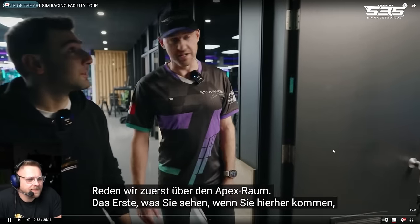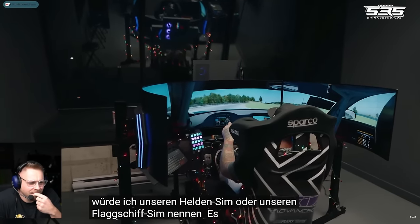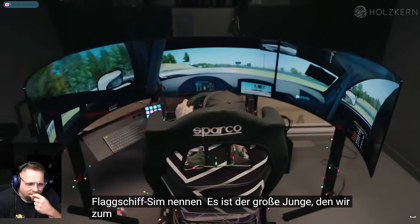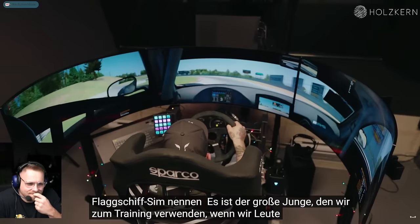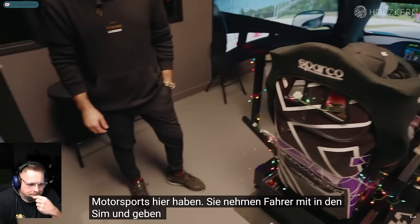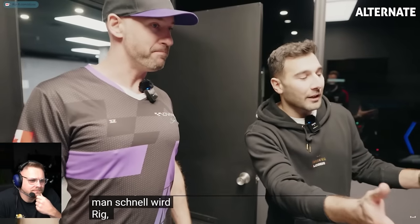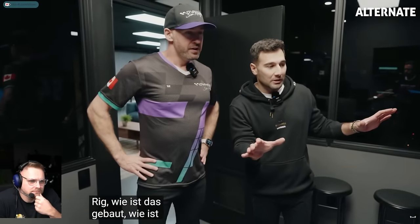Apex Room first. The first thing you see when you walk in, this I would call our hero sim, or our flagship sim. It's the big boy that we use for training. When we have people like Phil or Raseem here from Advanced Motorsports, they take drivers into the sim and give them a proper lesson on how to get fast. So what do you have for the rig? How is this one spec'd out?